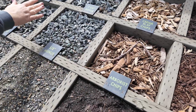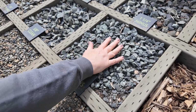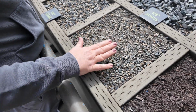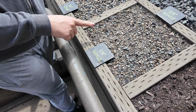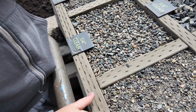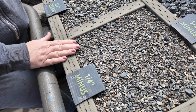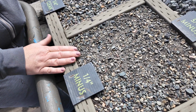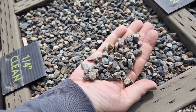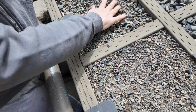All right, now we're getting into rock territory. 5/8 minus, this is great for an informal gravelly situation. If I was to do a fire pit and I didn't want to do a paver, this 1/4 minus is good, but I do the 1/4 minus clean. This 1/4 minus unwashed is really what you might use for, maybe a base for concrete pavers. When you get the 1/4 minus clean, do you see how it doesn't have all that little particulate in there? This is what I use for an informal seating area where maybe we just want something gravelly and kind of cool and rustic.